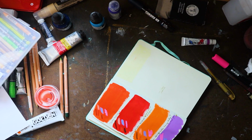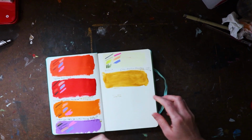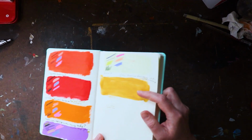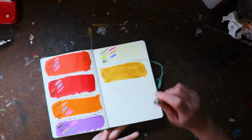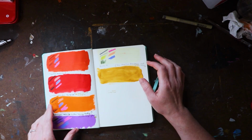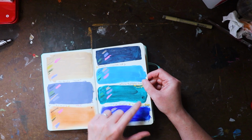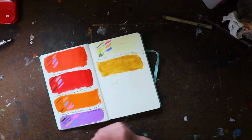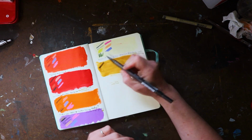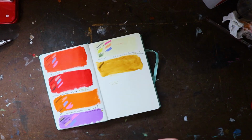Okay. Let's let that dry for a minute, and then I'll come back and test everything on it. So this is a sample of P.H. Martin's Bombay ink in yellow ochre. I realized I had a couple of these and I wanted to test them too real quick. It dried a little less shiny than the Daler Rowney, but a little more shiny than the Liquitex. Let's just test it real quick and see what we think. We'll let that dry.